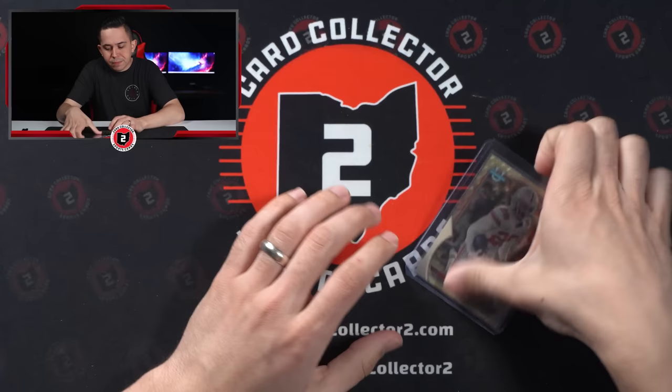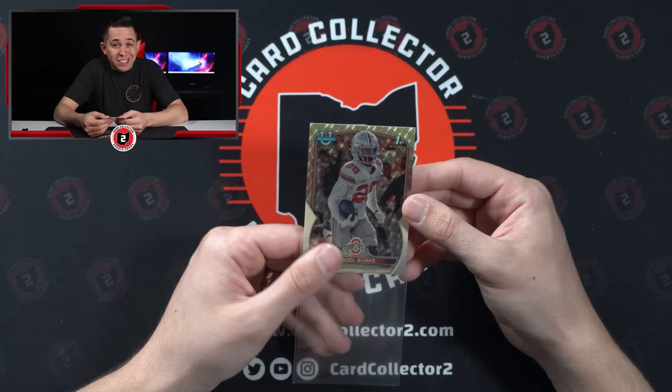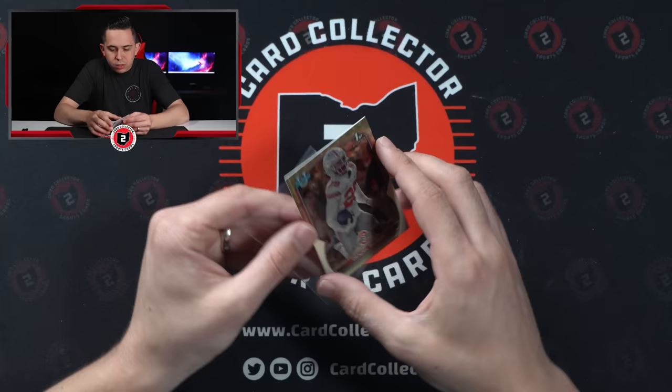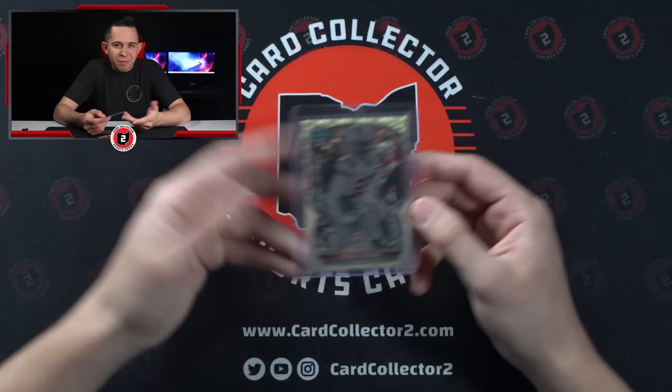Denzel Burke. Shout out to Topps and Panini and NIL, because you can have college players in products now. Denzel Burke, the number one corner on Ohio State right now. We'll see what happens this year, but 1/1 Superfractor for the PC. I have the Jackson Smith-Njigba 1/1 auto. So another Buckeye Super for the PC. Always love picking those up, you guys know. Anytime you can get a 1/1 Superfractor in a mail day, it's a good mail day.